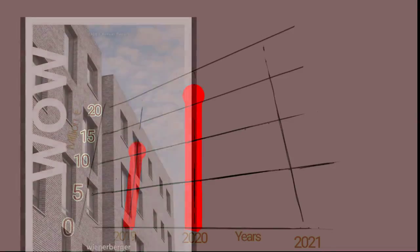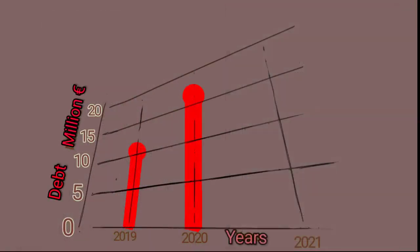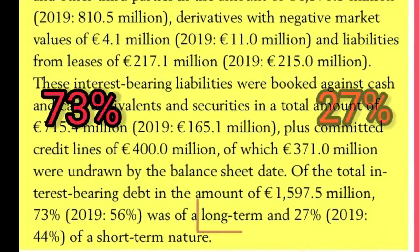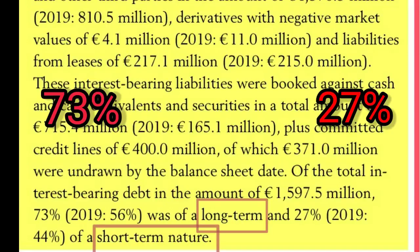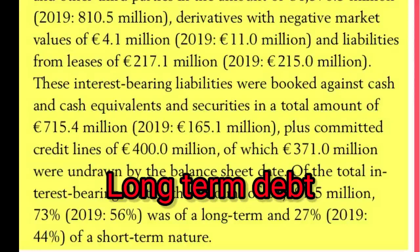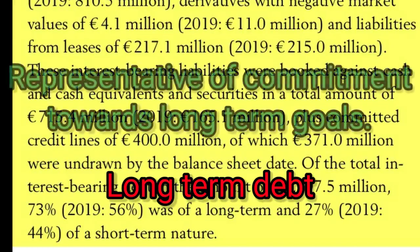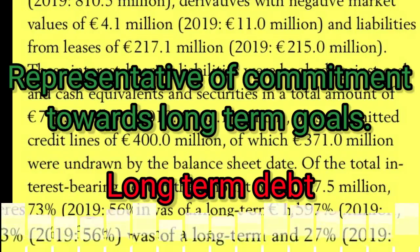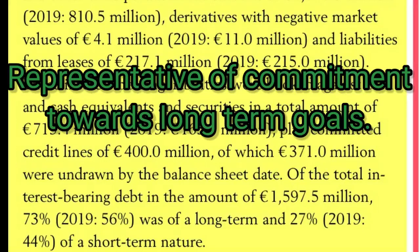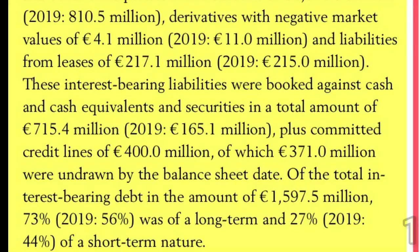However, within the body of the annual report, long-term debt versus short-term debt, the ratio changed from a 73-27% ratio to a 56-44% ratio. Long-term debt is more indicative of borrowings that go towards long-term goals. An example of this would be your house mortgage. Long-term debt is more reflective of a commitment towards that end of the road goal. Used properly, credit can be the lubricant that gives an organization the ability to utilize opportunities that are time sensitive.